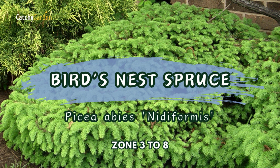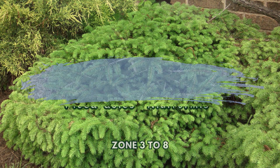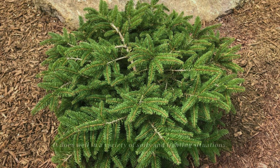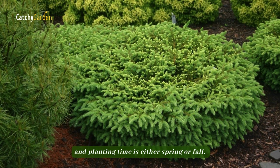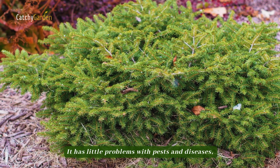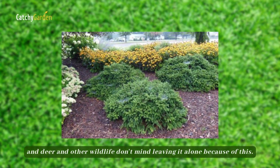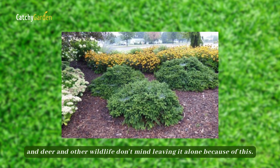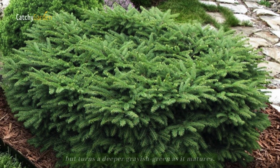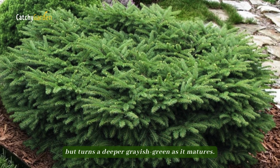Number 3. Bird's Nest Spruce. It does well in a variety of soils and lighting situations, and planting time is either spring or fall. It has little problems with pests and diseases, and deer and other wildlife don't mind leaving it alone because of this. It starts with a light green but turns a deeper grayish green as it matures.